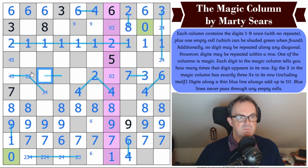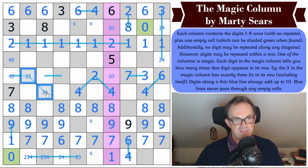Yeah, it's the same as before. If that cell is a 3, that cell has to be a 4 because you can't repeat the 3 on the diagonal. So 3 plus 4 is 7, and that isn't able to be 3, so it can't be kept down to 10 overall. So that is 2. These 2 cells are summing to 8, therefore.